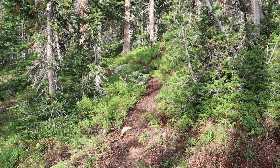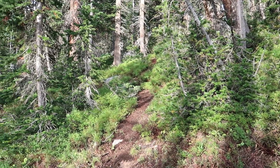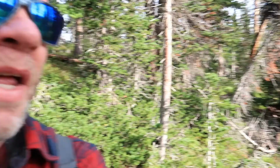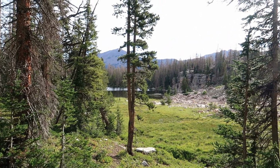Okay, we have some elevation. Luckily, the total elevation for this entire hike from the parking lot is only 700 something feet. So these little pushes uphill shouldn't be too bad. But the elevation, you know, works against me. We're up above the meadow now. And Teal Lake behind us.